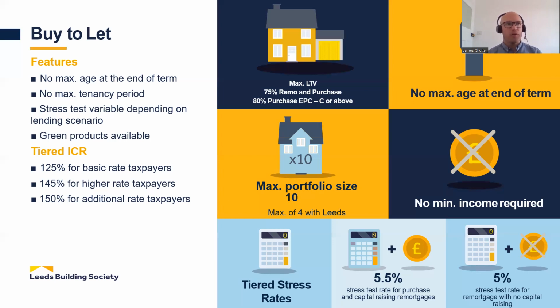We've got a number of different ICR and stress rates. So we've got a tiered ICR of 125% for basic rate taxpayers, 145% for higher rate taxpayers, and then 150% for additional rate taxpayers. That's then stressed at 5.5% for purchases or for capital raising remortgages, and then up to 5% as a stress rate for remortgages, to help those buy-to-let landlords with the affordability stretches.